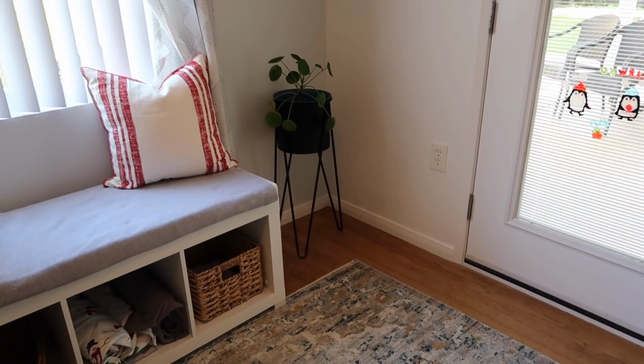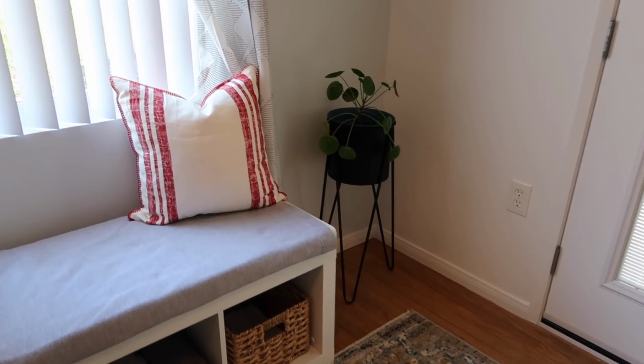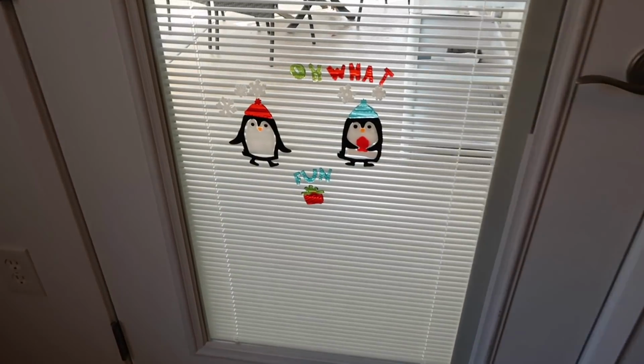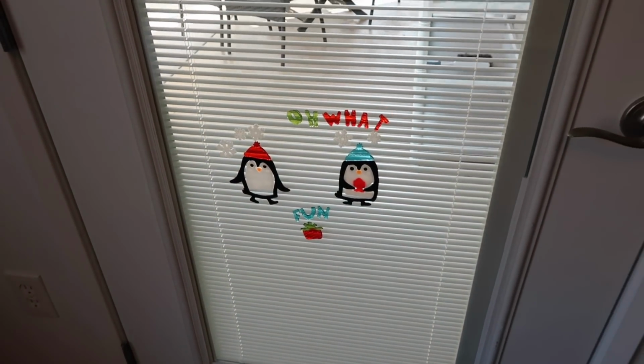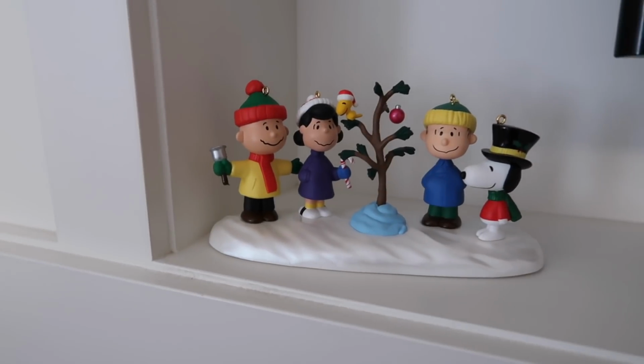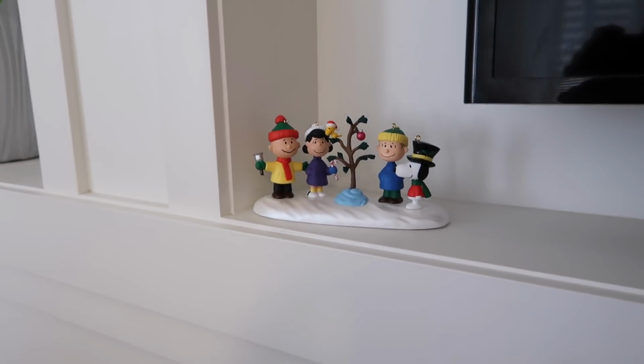We like to keep it pretty simple, and I like to keep most of the decor in just this living space in our home. We do have a few little knick-knack things here and there in our boys' room, and that's just because that's what they've requested. But other than that, all the decor is just in this area where we spend the majority of our time.